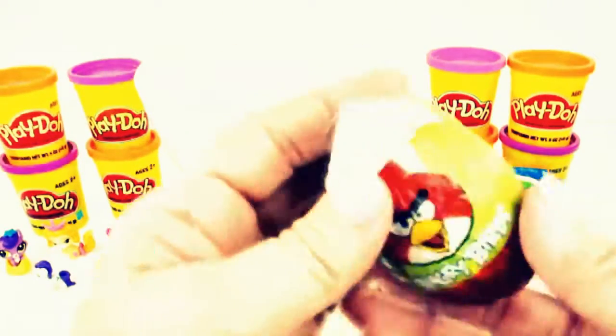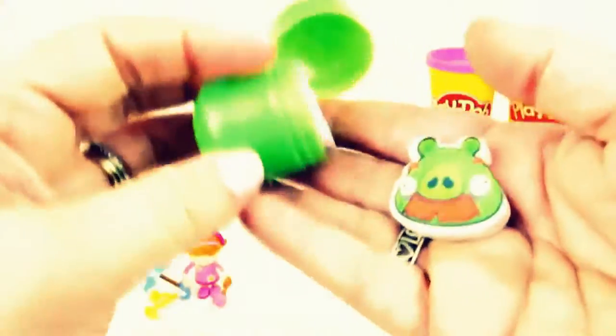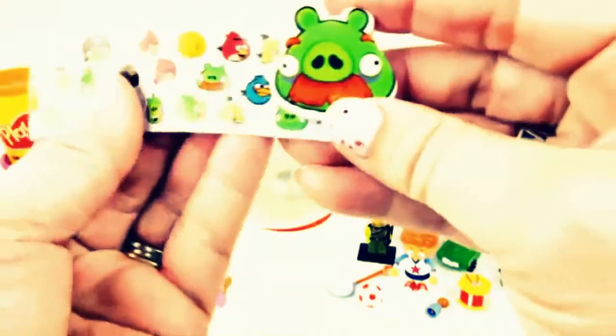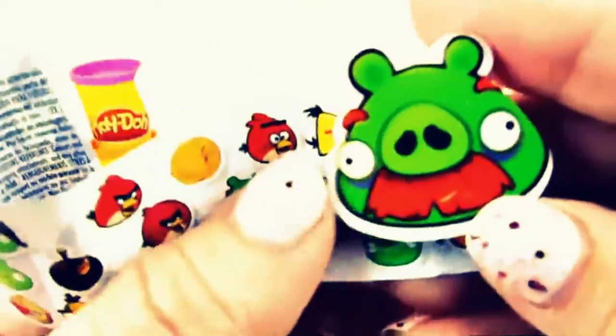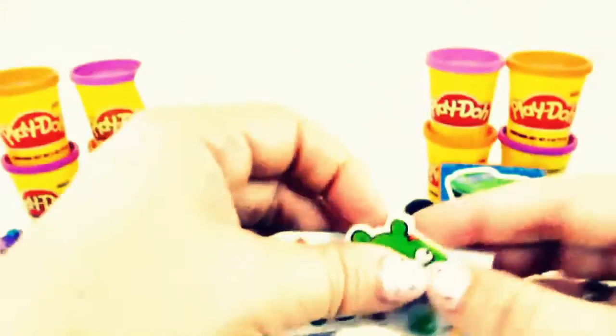Go for this. Look. It's an Angry Bird chocolate egg. Now this one I think is milk chocolate and white chocolate, yes. Okay, let's see who we have in here. Who could it be? Oh, look. It's an eraser. And it's the pig with a mustache. It's this guy right here. Too funny. You know, I haven't done him as a giant Play-Doh surprise egg. We've done quite a few different pigs, but not this one.